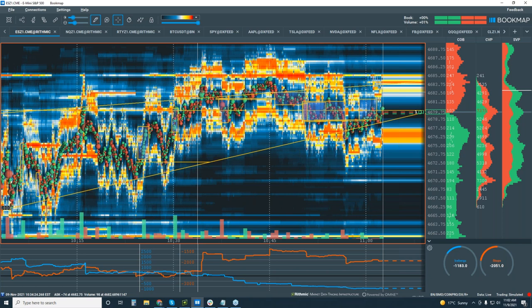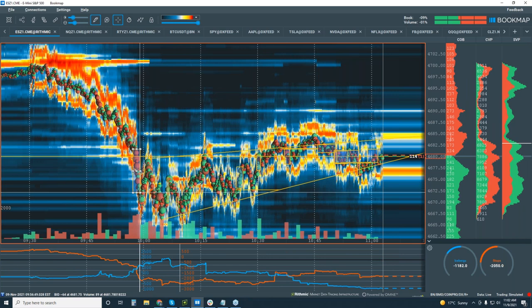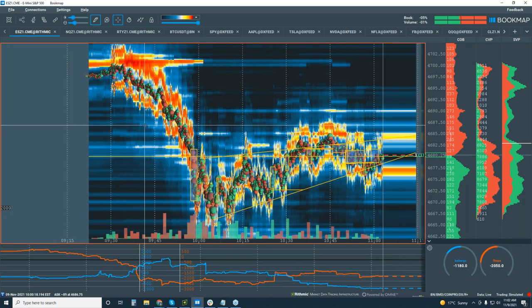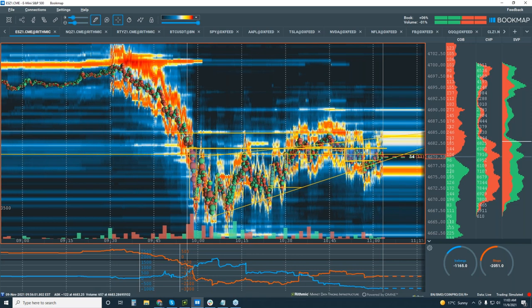Now, here's the big selling in here. It sold off pretty hard the whole way. They're kind of upended here. Buyers did get above here. They got back up into this little structural area here, this little back and forth right in here. Here again is more selling taking control here, driving it away.